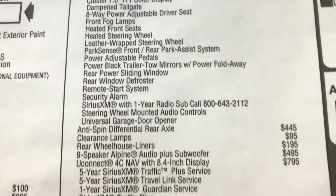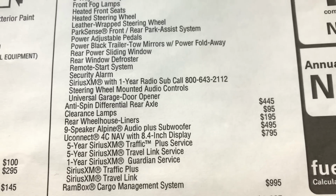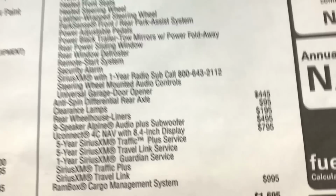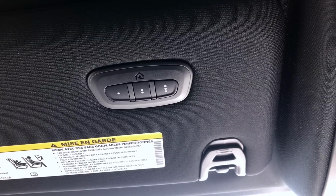So security alarm, and you're going to also have that Sirius XM radio too. You will have the garage door opener, it's going to be connected to the truck. It's actually located right on the sun visor right there. That's going to be for your HomeLink system.